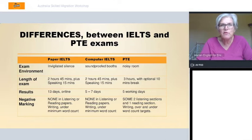Negative marking. A lot of people don't really do enough research, so they don't understand the impact of negative marking. But negative marking can absolutely lower your marks without you even realizing. In IELTS, there is no negative marking, other than if you don't write enough words, which is actually the same in Pearson's. However, in Pearson's, there is negative marking in some of their listening and reading sections, which means that if you get one wrong, you lose a mark. So rather than getting 0, you get -1. So I think that's sometimes quite a big consideration that people maybe need to be more aware of.